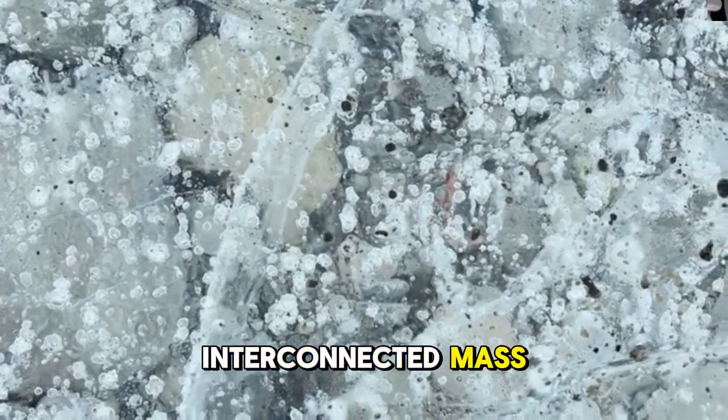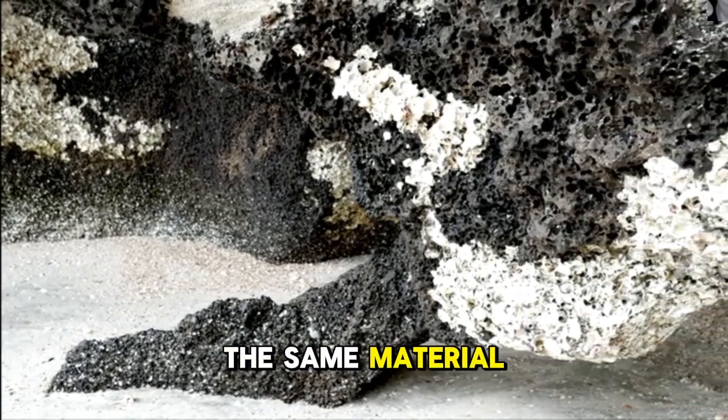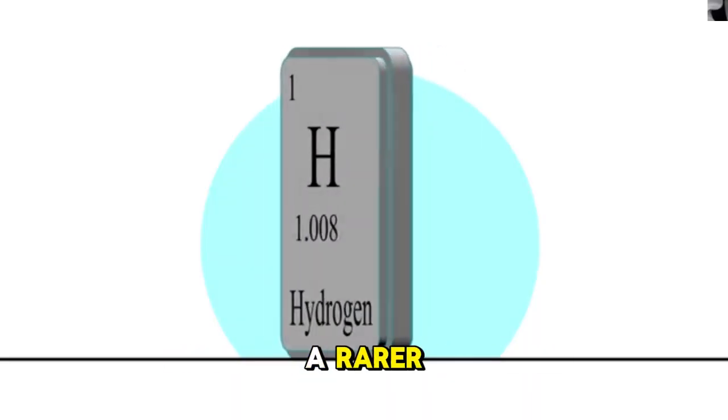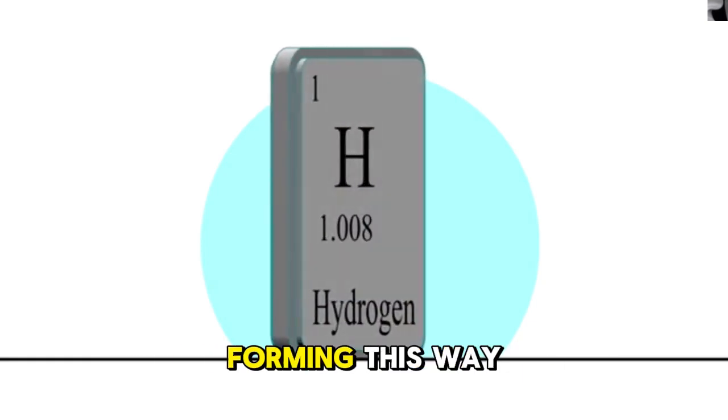interconnected mass. At 2 to 3 volts, the dominant mineral is calcium carbonate, basically the same material as a coral reef. Push it up toward 4 volts, and the reaction favors magnesium hydroxide and a rarer mineral called hydromagnesite, which the Northwestern team was the first to document forming this way.